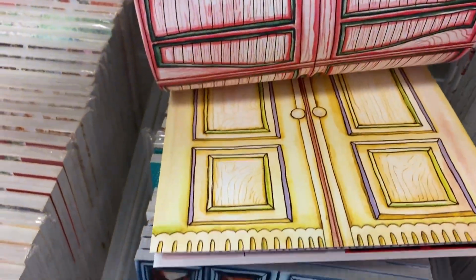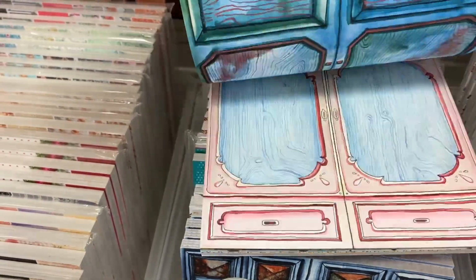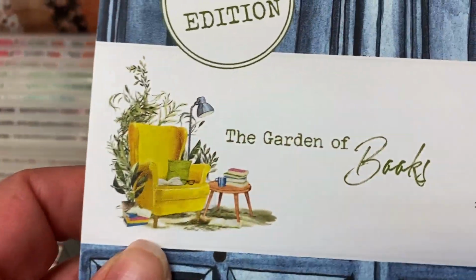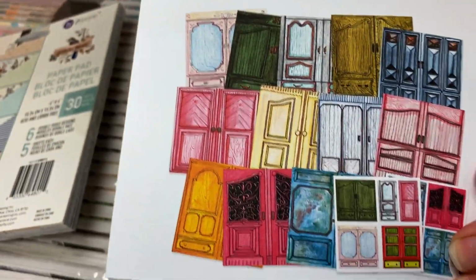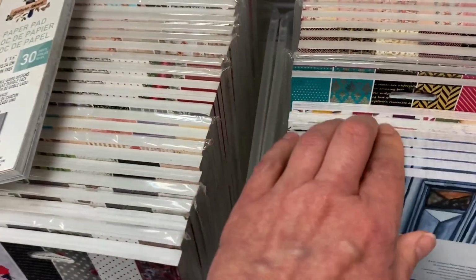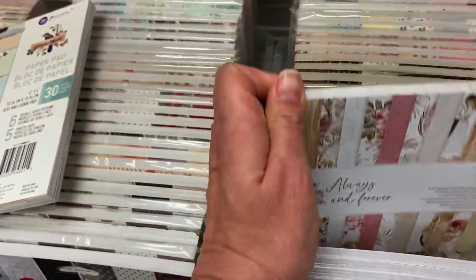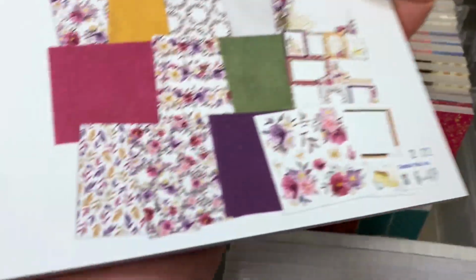This, I wasn't familiar with these at all. It's P13, and they're like doors. That would be kind of cool for a mixed media project, or I don't know. I just liked it. When I went on a girls' trip to Santa Fe, we took a lot of pictures of cool doors. But I didn't have any idea what I was going to do with it. Always and forever, a little girly for me, right? I like those P13 ones.